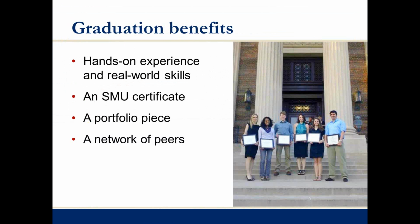As a graduate, you can see a few of our recent graduates here. You get, of course, all of the hands-on experience and skills you earn during the program. You also receive an SMU certificate. You can see these people holding theirs very proudly. You have your portfolio piece. So you've got either your website or your graphic design visual identity that become part of your professional portfolio.